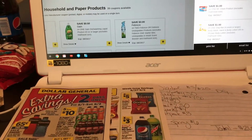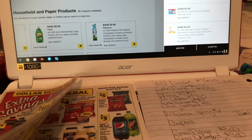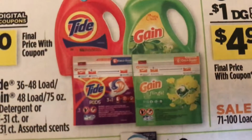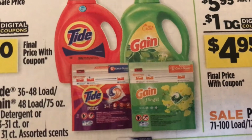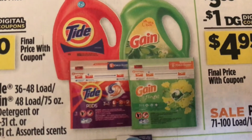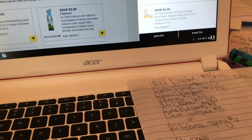So, this is going to pretty much be all Gain products. But it's really good news. So, let's get started. The Gain Flings are going to look like this. You're going to get either the 12 or 16 count, whichever one your store has in stock. And they are $4.50. There is a $3 coupon. Let me show you guys the coupon for that.